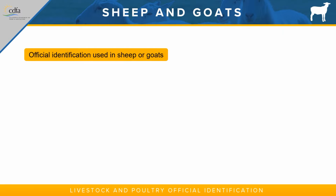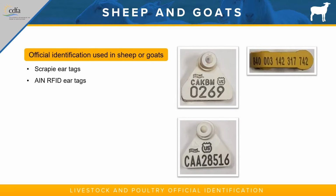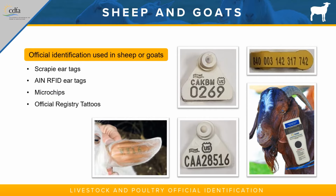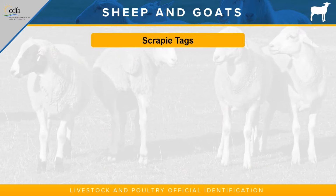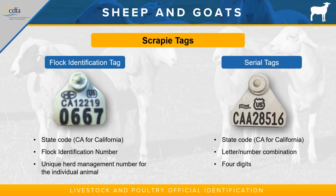Several types of official identification are used in sheep or goats. These include scrapie ear tags, AIN RFID ear tags, microchips, and official registry tattoos. Ear tags include flock identification tags that list the state code, CA for California, flock identification number, and a unique herd management number for the individual animal, and serial tags that list the state code, CA for California, a letter-number combination, and then 4 digits.